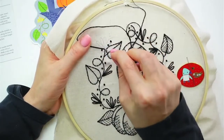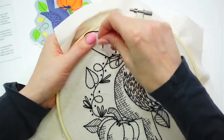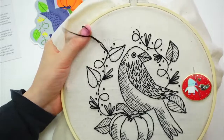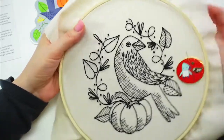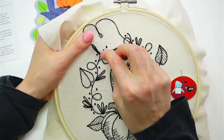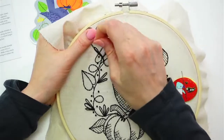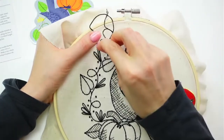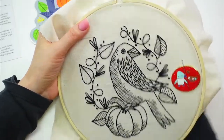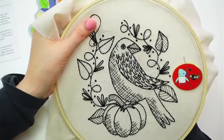Ooh, gosh, we might run out of this thread too. I keep forgetting, these lazy daisies are huge and use up tons of thread. And we got all those little lines to do in the leaves yet, but then that's it. I was hoping I'd have a lot of thread left over from this so I could use it as my single strand for the leaves, but I don't think I'm gonna have any left. I'm gonna have to cut another piece. Cut a fresh piece. Gosh, I don't even know if I'm gonna make it to the end here. Crazy.